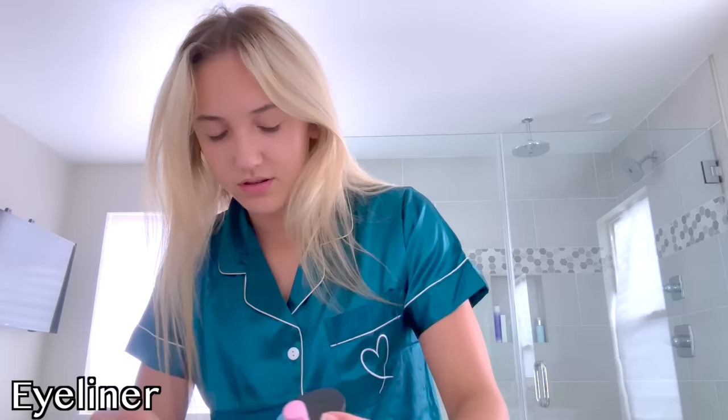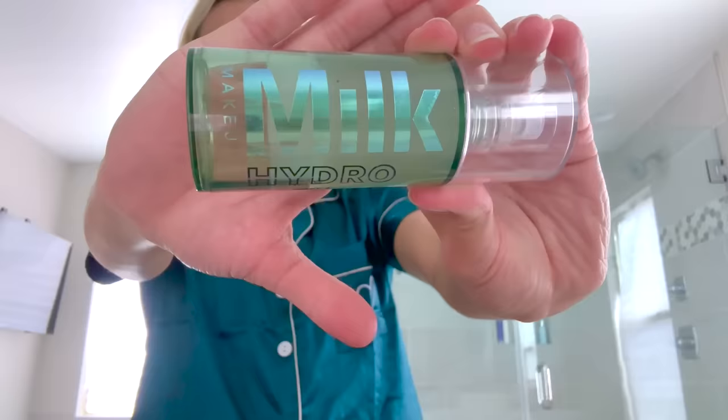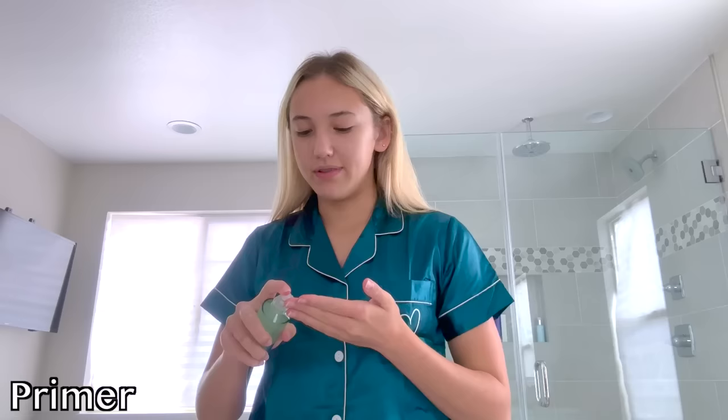So the first thing I do is I put eyeliner under my eyes. Where did it go? Honestly, I've had so many eyeliners, I think that they all work. There's something in my eye. I just kind of draw it all the way. So this is the difference. Okay, I finished both eyes. The next thing I do is I use this Milk Hydro Grip Primer. This one is very good.